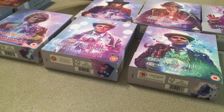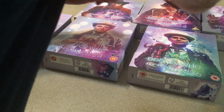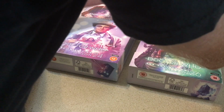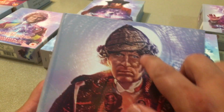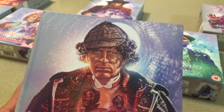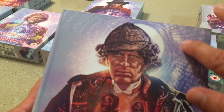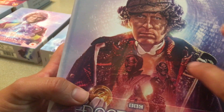Next on the list, this is where it gets tricky. It gets really hard. I'm actually going to go with, I think this one, season 14. I love this one a lot. I love that Lee put Tom in his Sherlock Holmes outfit from Talons. I really wanted that, and Tom's got a serious look on. I love that he used the sewer as the background. I like the red because it's different and the villains on it.